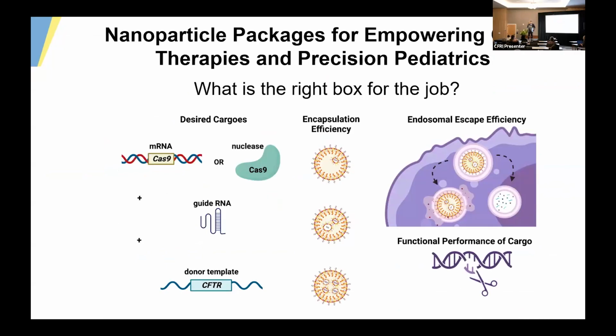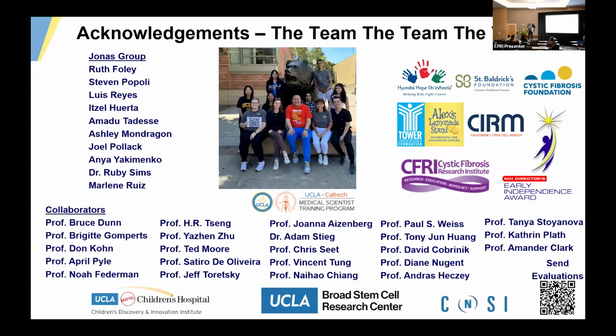And none of this work, I get to be the quarterback. I should be the coach on the bench today. Ruby should be up here. Hopefully she can come next year and share a little bit about the work. But these are the folks that really do all the work and put up with my crazy ideas. We have to thank the folks who pay our bills, and especially CFRI for allowing us to join your community and introduce us to good friends who help us hopefully advance our science.